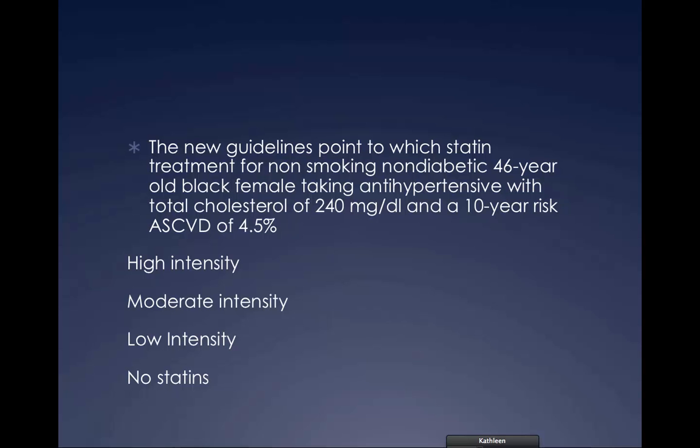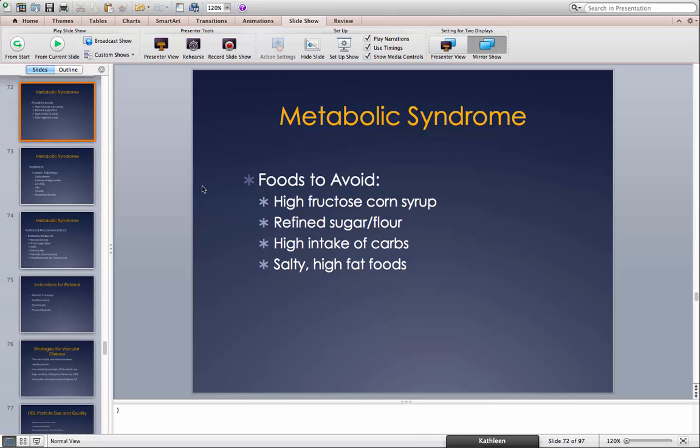The new guidelines point to which statin treatment for a non-smoking, non-diabetic, 46-year-old black female taking antihypertensive with total cholesterol of 240 and a 10-year risk of arteriosclerotic cardiovascular disease of 4.5? And the answer is no statin.